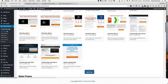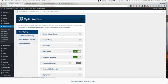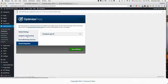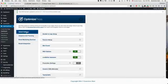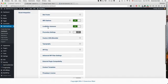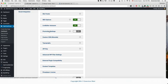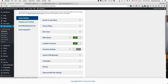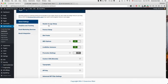You've got your dashboard. In your dashboard is where you do a lot of the integration with your email marketing services. If you've got a Facebook app ID, if you want to put Google Analytics, and of course there's global settings that you can set. You don't have to, because you can set them all at the page level as well. If you've got an affiliate link, you would put it here. If you have CSS that you want to add globally to the site, you do it here as well. It's really straightforward once you dive in and you start to play with it.